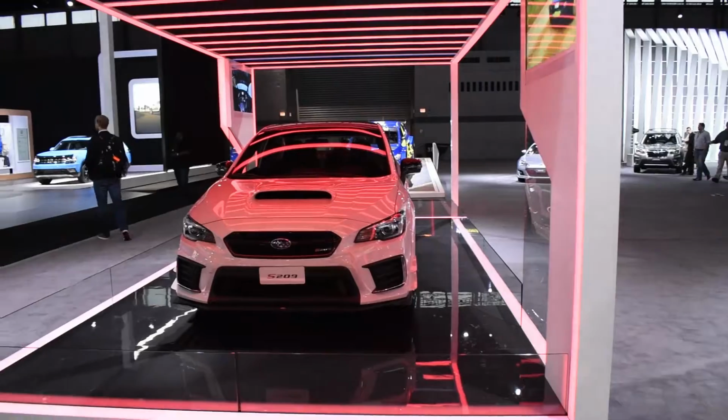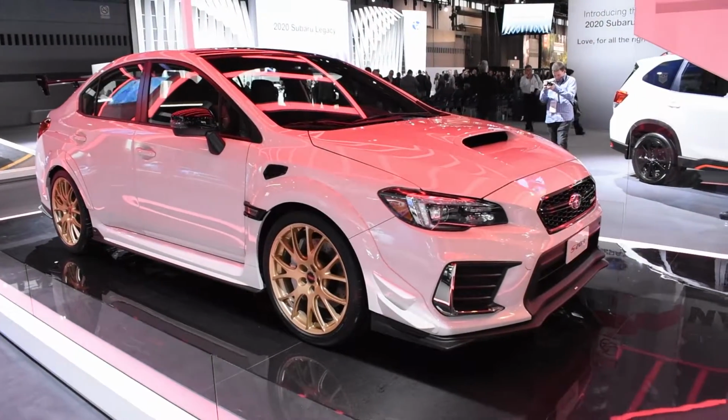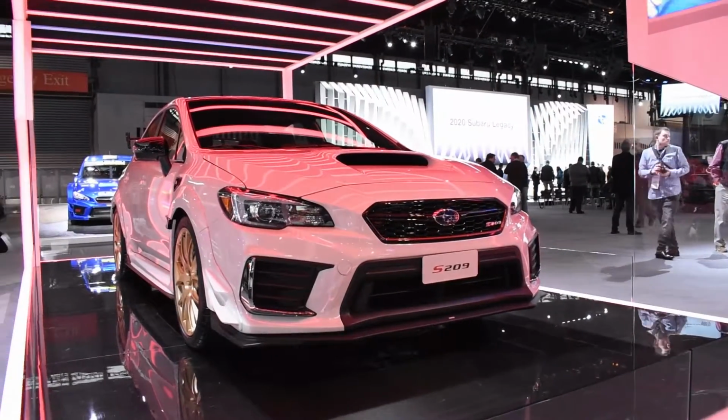And behind us, we have this brand new Subaru STI S209. What is this? Because there's a lot of hype around this car. Absolutely, there should be. So S209, special edition, special series. There's only going to be about 200 of these made.